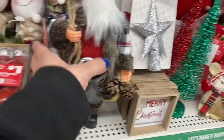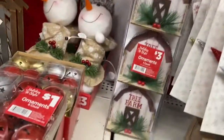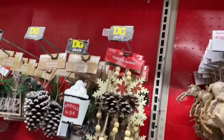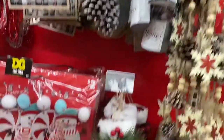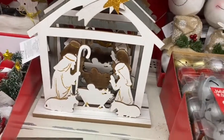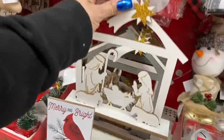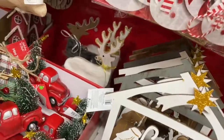Then look at this Santa. How much is he? So he's $8. And then you have a 3-pack of that Tree Farm for $3. And then you have this garland, pine cone garland. It's 6 foot, $3. Then you have this, and here's another felt garland for $2. And I love that. So let me see how much this is. That's $3. You have some snowmen in the back. I just don't want to knock everything down, guys.